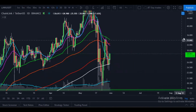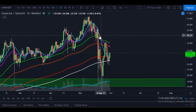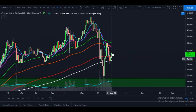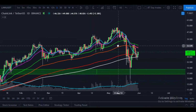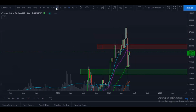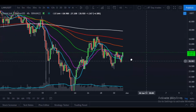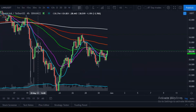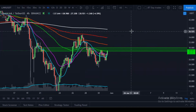Looking at the daily chart here, we already did retest that 55 exponential moving average. We did confirm those crosses to the downside with the volume coming through from the seller side. So this one is kind of neutral, medium term. Longer term, very bullish. Medium term, kind of sideways. And then short term for Chainlink here, I do think we'll have an opportunity to take a long position if and only if the market can close and confirm a 4-hour candle above our previous swing high, which comes in around about $30 even.